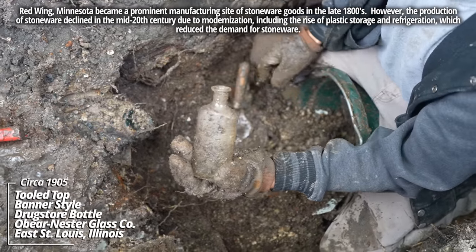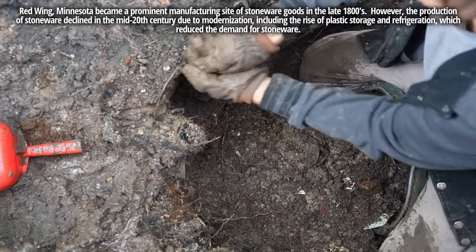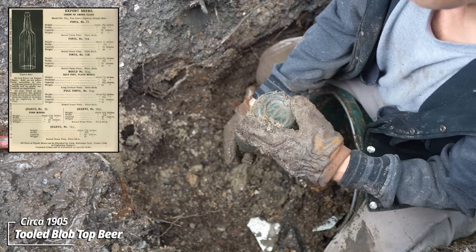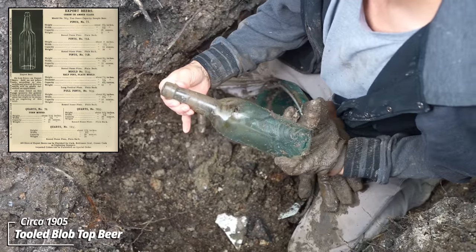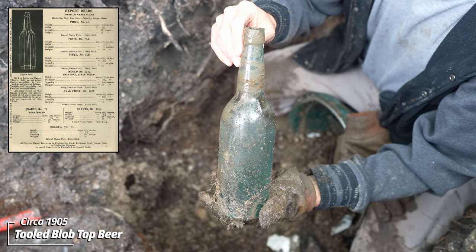Another banner. Maybe we'll get an embossed one before the day's up. All right, this is getting to be some good age. Wow, is this a tooled top or an applied top? This could be something. That's a tooled top, tooled blob top beer. Would have been sealed with a cork.